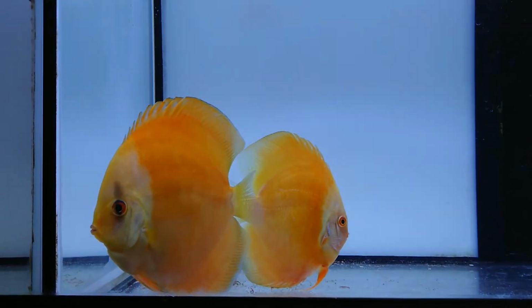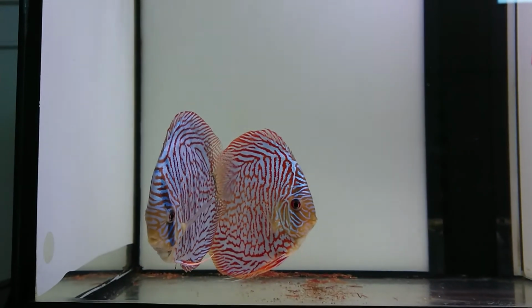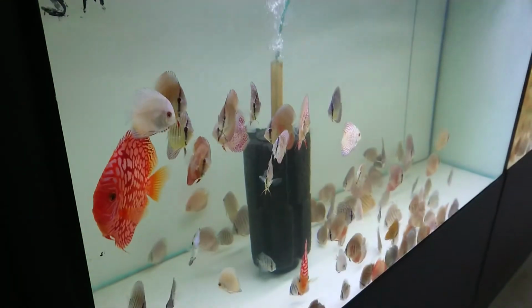So you have a lot of selection. Today we took many youngs of this sort. You see? All the tank. Beautiful.